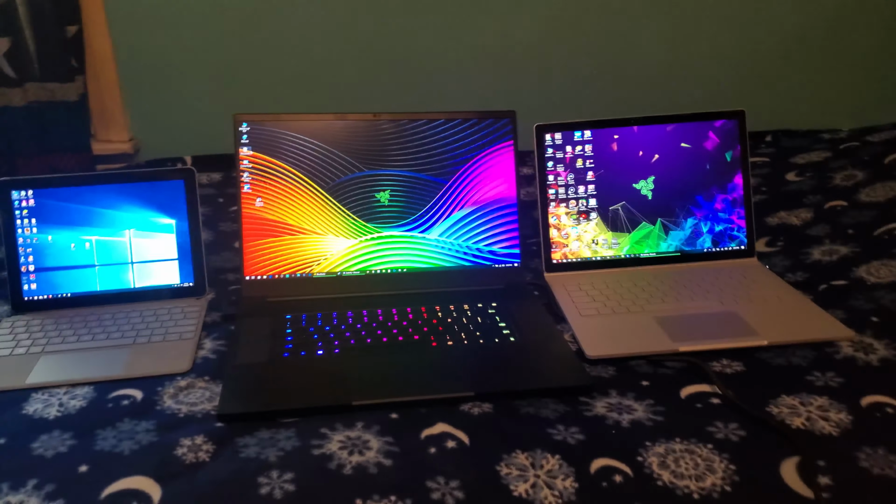And if you want to go one better, even the camera on the Surface Go beats both the OG Surface Book 1 and the Razer Blade in the middle. So you can see the Surface Go camera actually looks great, even though it has a smaller pixel count. The Razer Blade sucks. The Surface Book, it's okay. But yeah, for some reason, the camera on the Surface Go is actually the best camera out of all 3 devices that I'm using.